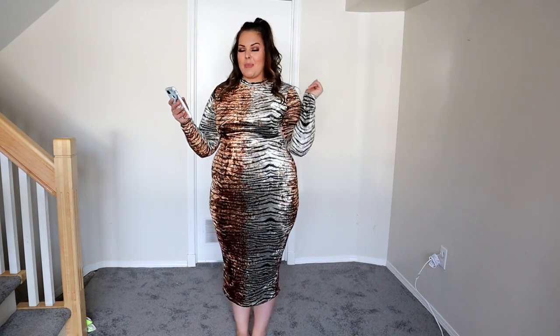I'm not going to bore you too much. Let's move on. Hey guys, here's the next dress. Before I talk about it, I did want to say the neck hole of the bodysuit. I got it in a 2X, and it is so stretchy, it did not mess up my hair. So that is something important to note. Same with this one. This one is super stretchy, so getting it on, it didn't mess up my hair.